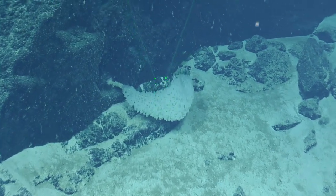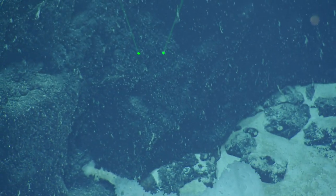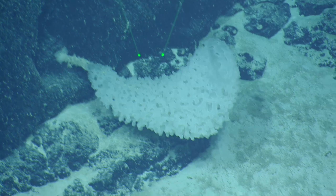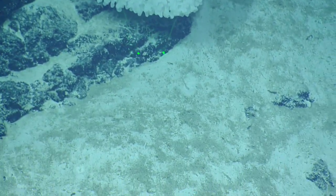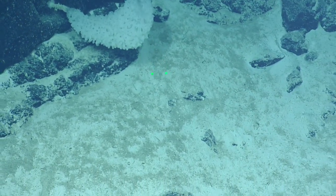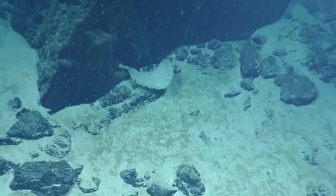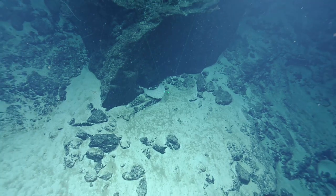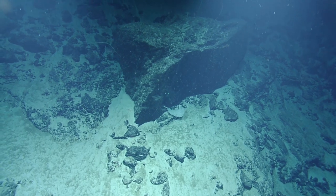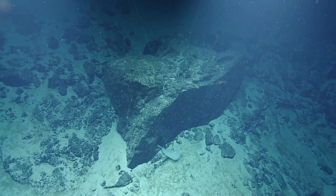It's an interesting position to be in. I wonder if there's any still enough friends. I think there's some corals on top of this rock, too. Some whips. Can we zoom on this? Yep.